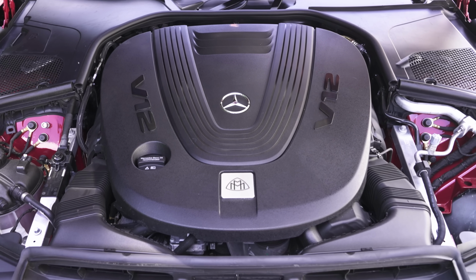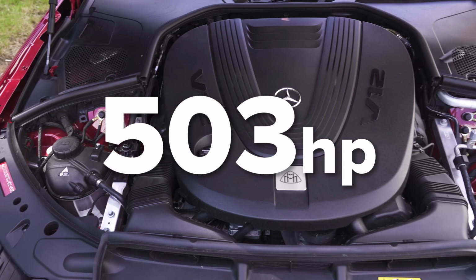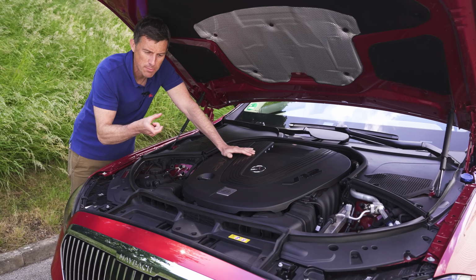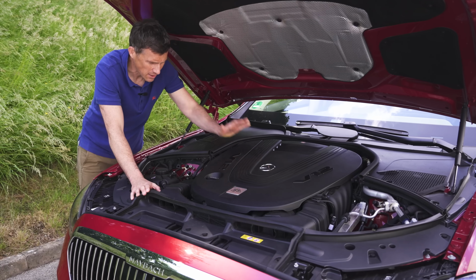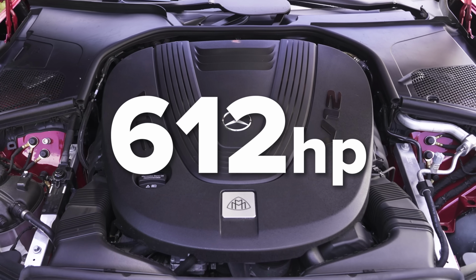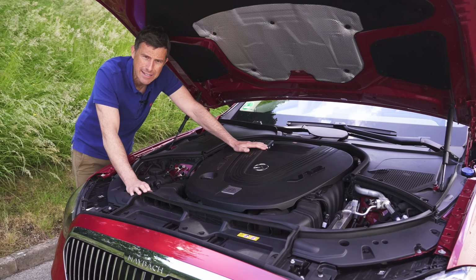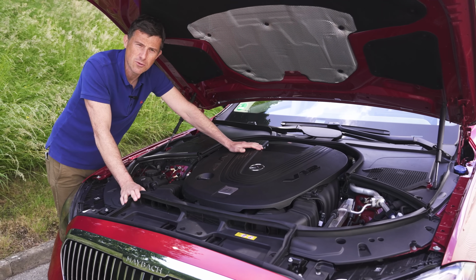You can get this car with 2 engine choices. The entry level is a 4-litre twin-turbo V8 with 503 horsepower, 700 Nm of torque, though it has mild hybrid technology with a little electric motor which can give you a temporary boost with an extra 20 horsepower and an extra 200 Nm of torque. You don't want that engine though, you want this one. 6-litre twin-turbo V12, 612 horsepower and 900 Nm of torque all the time without any electric motor having to give you a boost temporarily. Oh yes. Now it drives all 4 wheels via a 9-speed torque converter automatic gearbox.